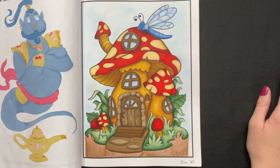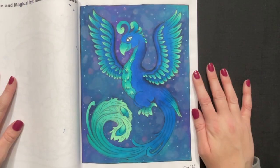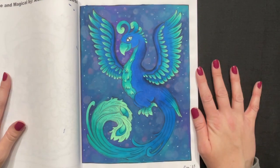So there's the completed mushroom house. Be sure to check out the Color With Me series. It's 4 parts. I think most of the parts should be up by now. So that's my completed coloring pages for January 2025.